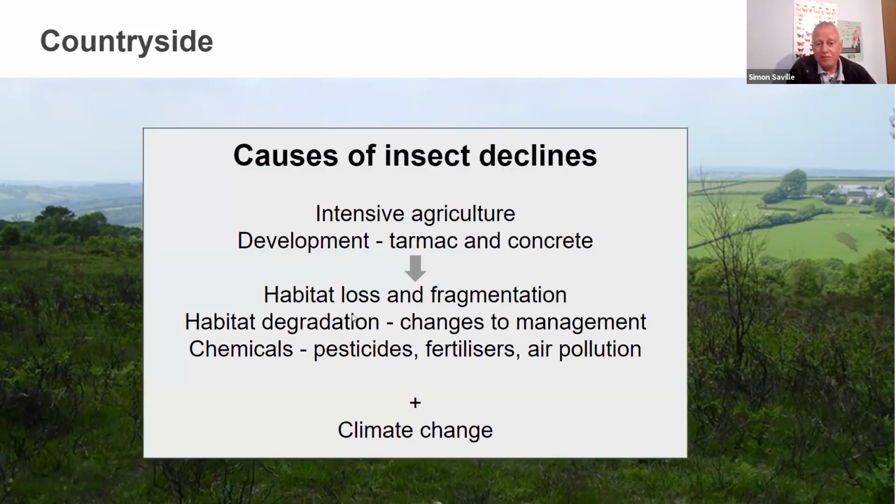And if you look at the causes of insect declines, two of the big issues are intensive agriculture and development, buildings and roads, so tarmac and concrete, if you will. Those lead to habitat loss and habitat fragmentation, so simply less space for wildlife, and what area there is is fragmented. But worse than that, the habitat that remains is degraded, through changes to management. For example, we don't have hay meadows anymore, we don't coppice woodlands anymore, so they become overgrown. Chalk grasslands don't get grazed, so they turn into scrubby areas.